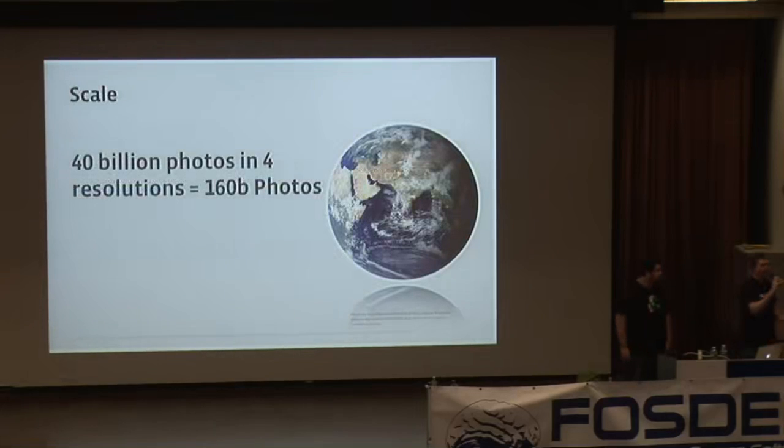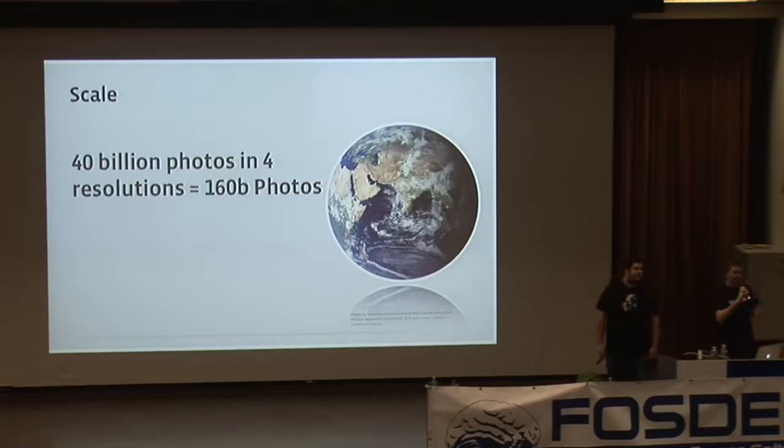So one of the more popular things to do on Facebook is actually to upload photos. And at the moment, there's 40 billion photos that have been uploaded to Facebook. And we store that in 4 different resolutions. There's the thumbnail for the wall, then there's a thumbnail within the gallery overview, then there's the actual photo that you look at, and there's a 4th one as well, because the original larger size is kept. So we store 4 different variants for every single photo.